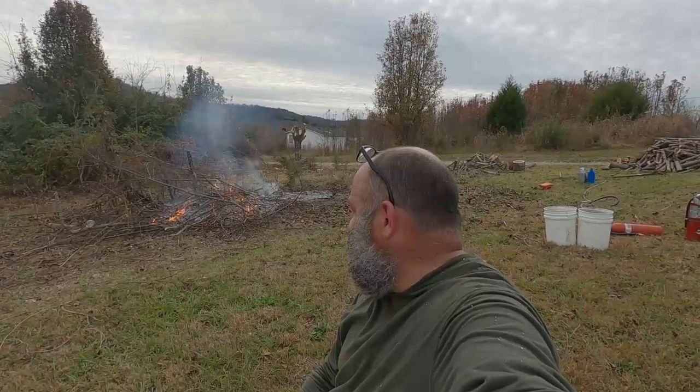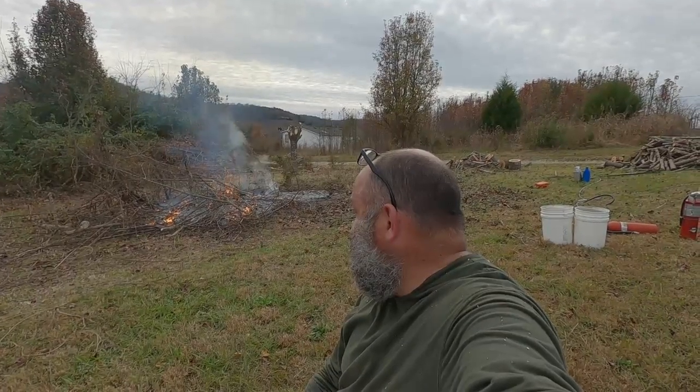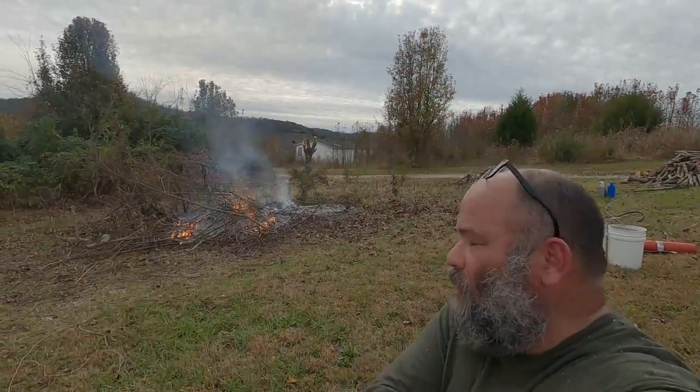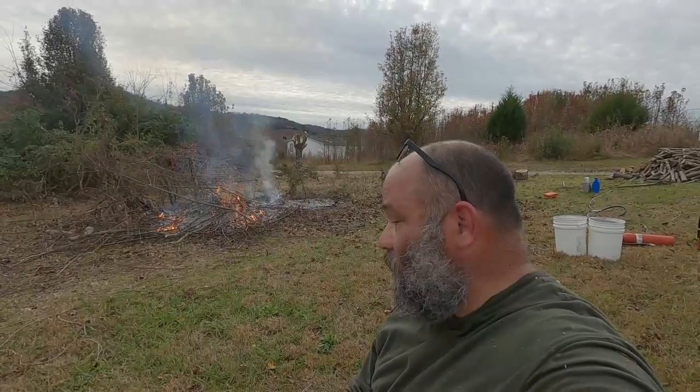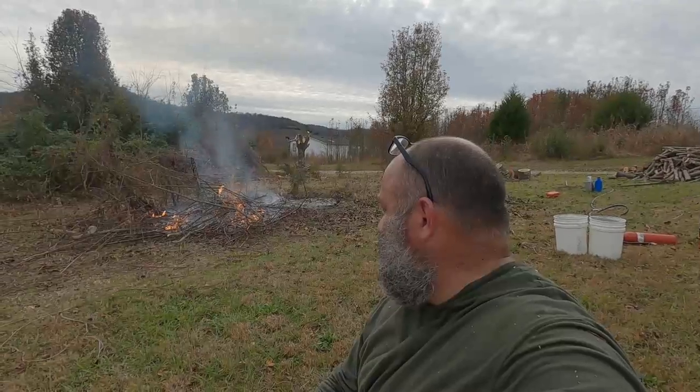We've already burned a couple. This is the biggest one we've burned this year. But yeah, good times. And there have been times when I've used some used motor oil to get them going, just a little bit that burns up in the fire. But we try not to do that either. Try not to have any trash in there.